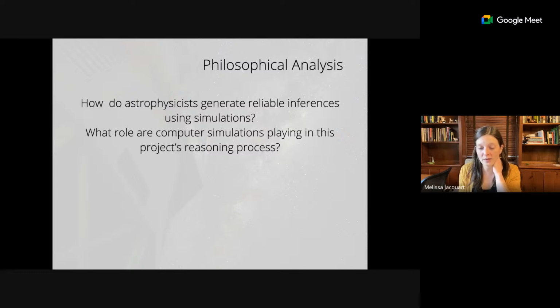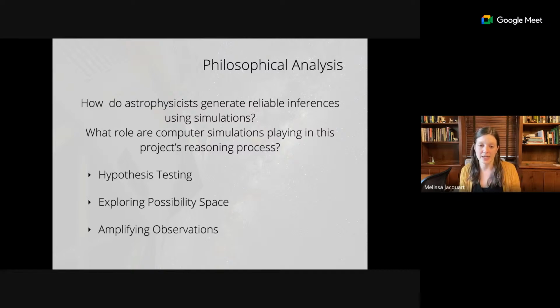There are three main roles that I tend to argue computer simulations play in these various cases. Namely, I think computer simulations play a role in hypothesis testing. I think they help explore possibility space. And I think they also amplify observation. So I'm just going to briefly sketch what I mean by all of those for the remainder of my time.